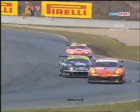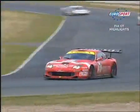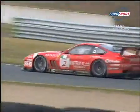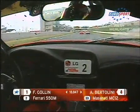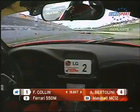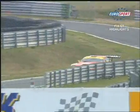If they could finish second or higher, they would win the championship today. 10 points on offer, and going into one last round in Dubai, anything could happen. So Golin and Capellari desperate to keep the advantage and finish very high up.